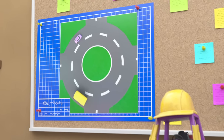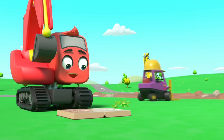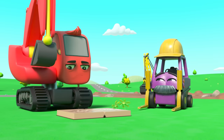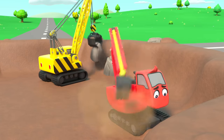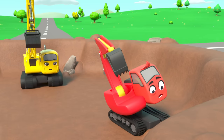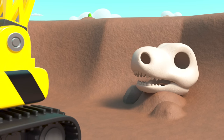Today they're building a roundabout. Soon everyone is hard at work. Digley just wants to read his book. But now isn't the time. There's work to do. Wait, what's Digley found? It looks like some old bones. I wonder what they are.